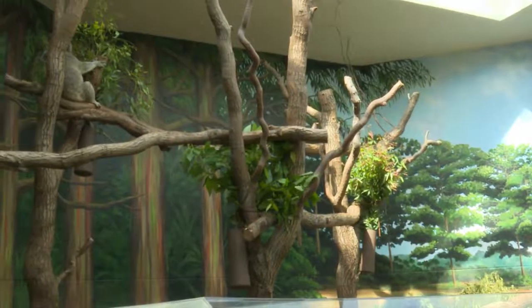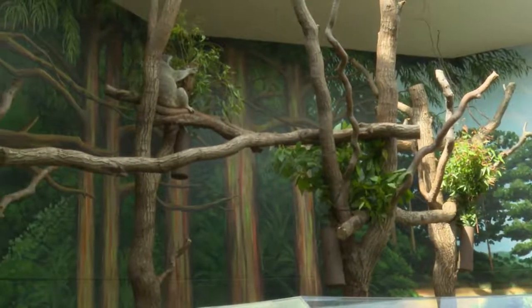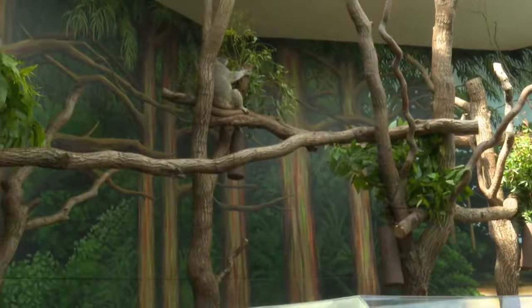He eats 4 different species of eucalyptus every day. In the wild, they may eat anywhere from 1 to 10. He gets a total of 7 different types in his diet that we ship in from Florida. Any given day, though, it'll be 4 different species. And they are actually more athletic than people think. They seem really sleepy and slow, but he can jump an outward distance of up to 8 feet, and he's a very good climber.